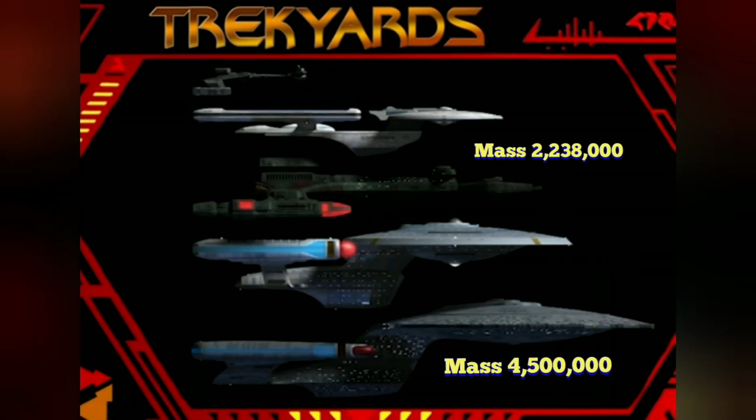So if you ever get time and you want to check out some of these cool images, Trek Yards, this image belongs to them and their artists and teams, and I just kind of took it. I want to give them credit for it, but I want to show this is the best example of the size comparison. So I added these little marks on there so you can see the Galaxy is 4,500,000, and then obviously the mass is 2,238,000 for the Vor'cha-class cruiser.